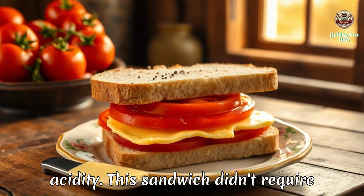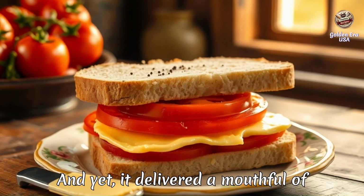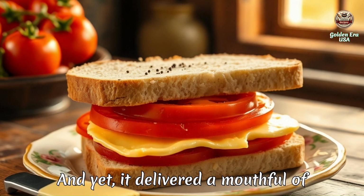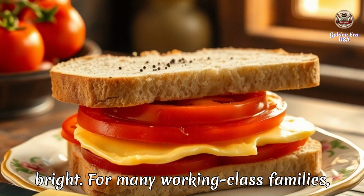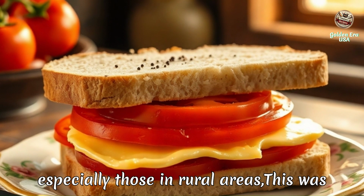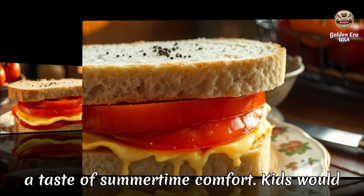This sandwich didn't require meat, cheese, or expensive condiments. And yet, it delivered a mouthful of flavor that was earthy, creamy, and bright. For many working-class families, especially those in rural areas, this was a taste of summertime comfort.